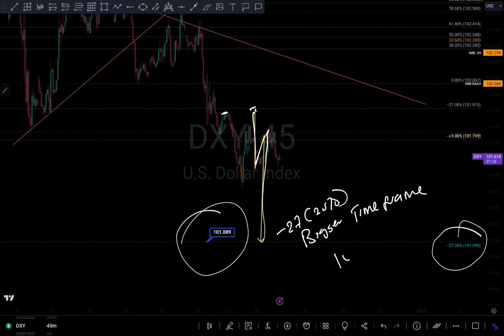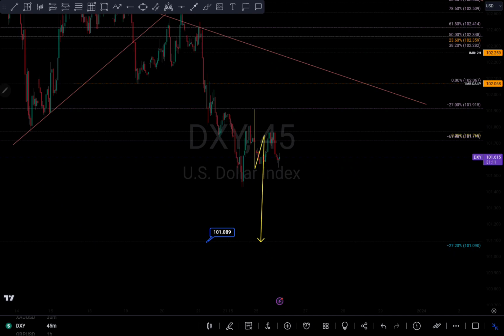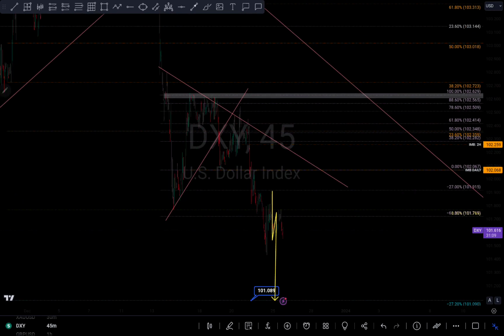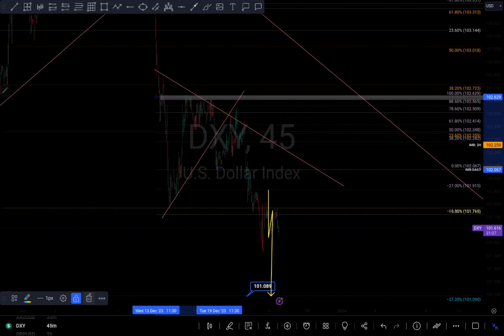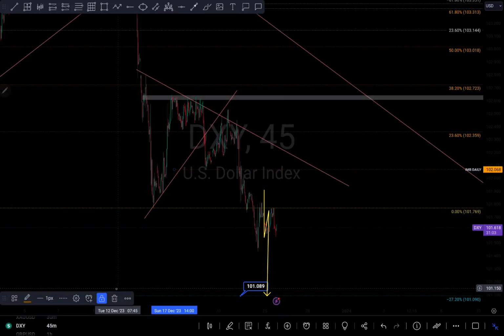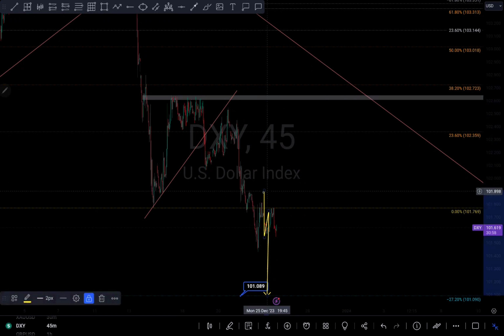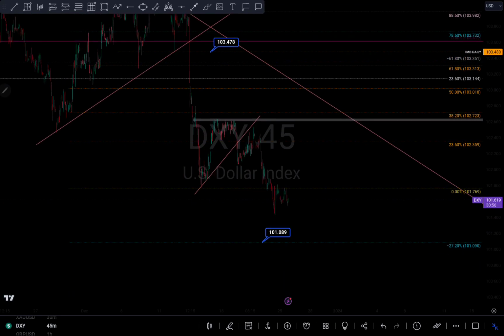and which is 101.089, around that area right here. It's like the bigger time frame that I'm looking forward to. So right now I'm going to delete this one right here. Let me delete this as well, just to make it a little bit clearer and just to analyze based on what we are seeing currently.